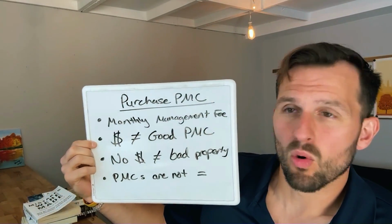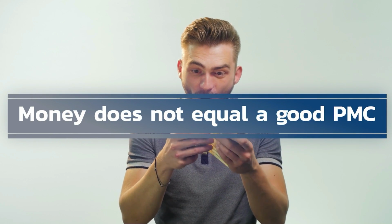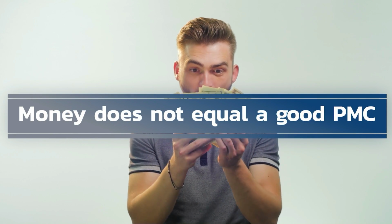The other one is money, i.e. you making money, does not equal a good property management company. We had owners that came over that were like, hey dude, I was making a lot of money before. In a lot of these instances they weren't, but I was making money before.